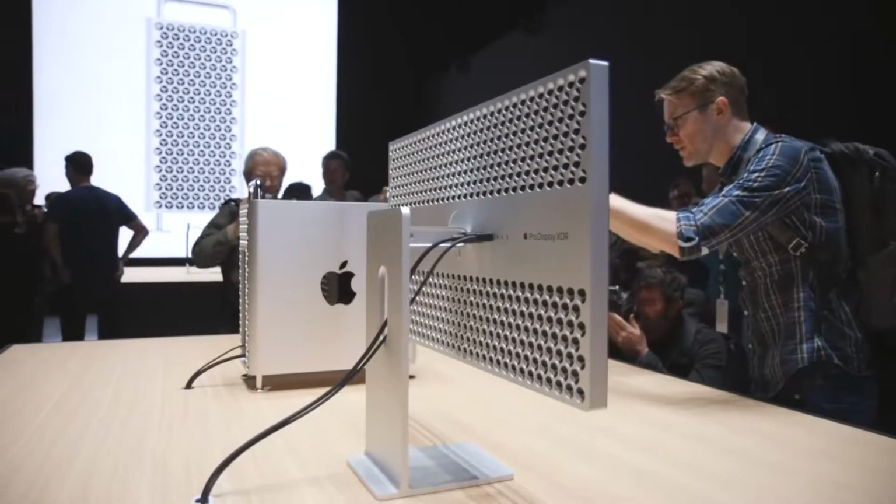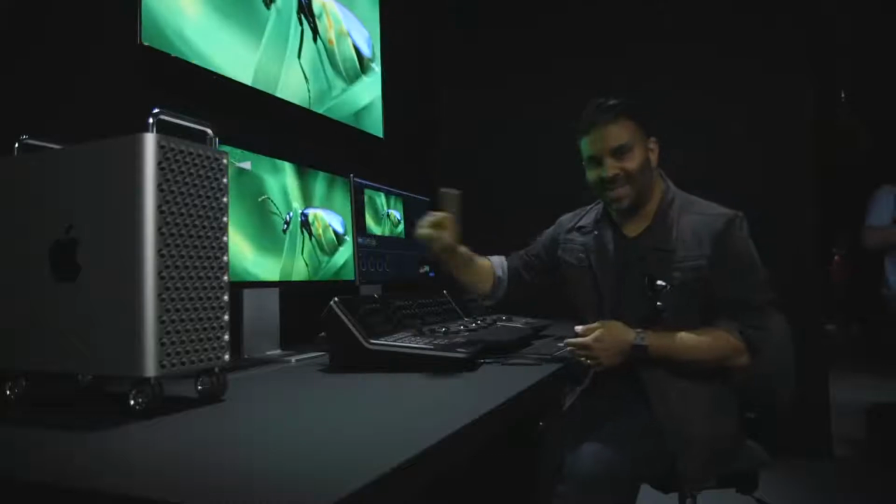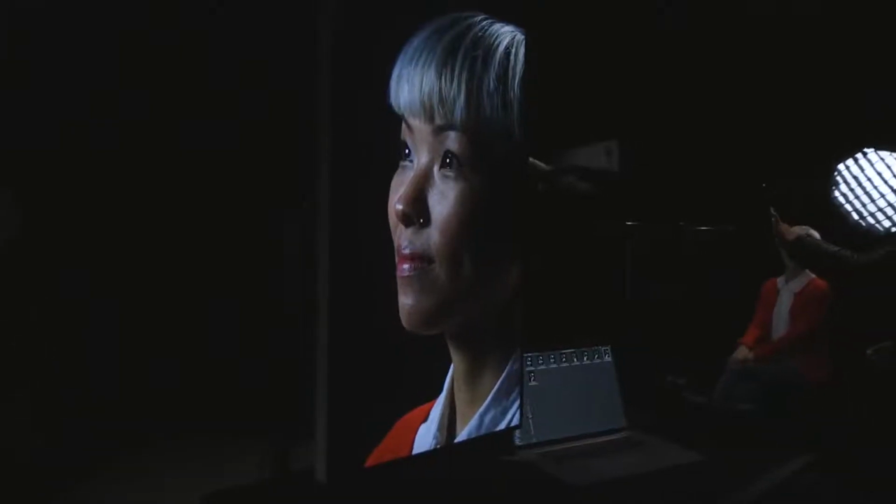That display is $5,000. You can get a matte version for $6,000, and the stand is optional. It's $1,000, but you can probably just get a cheap VESA stand if you want. But the cool stand that Apple makes that rotates in portrait mode, it's $1,000 extra for this display.